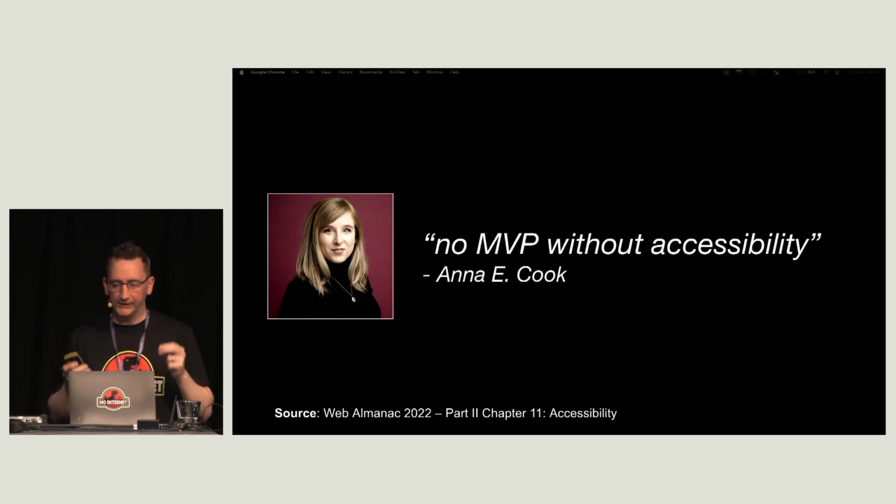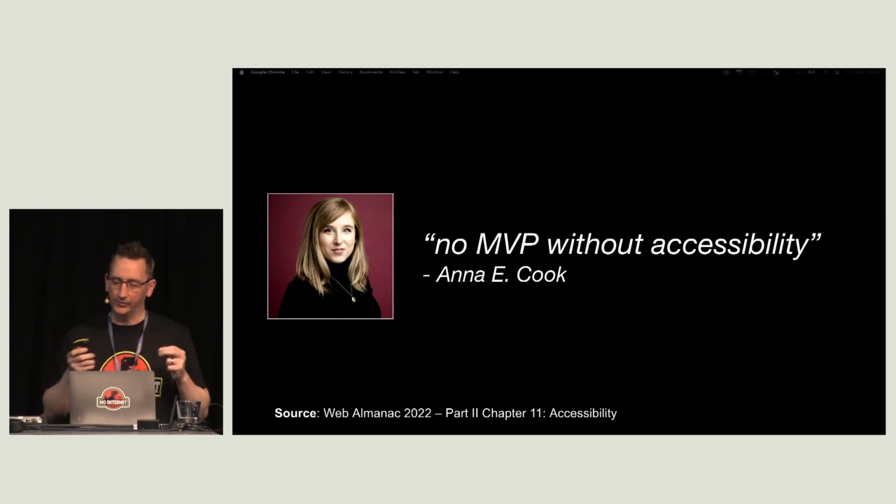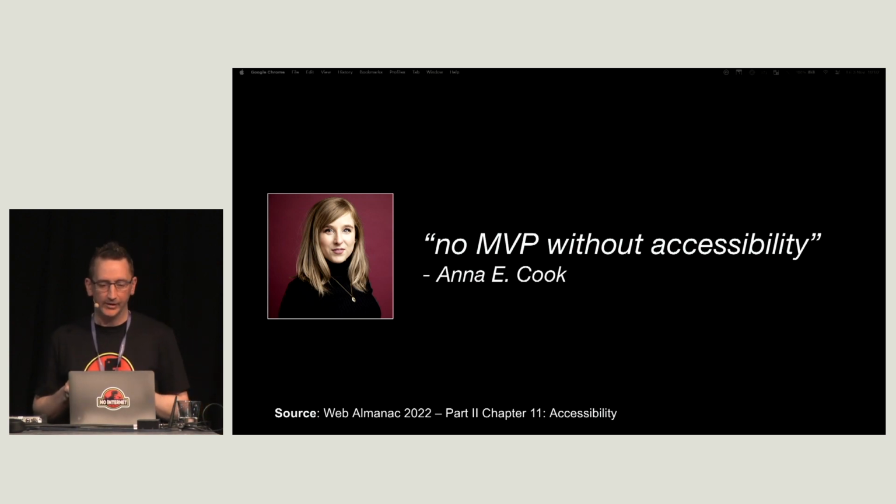Like Annie Cook once said, there's no MVP without accessibility. The web community needs to realize that a website only has a great user experience when that user experience works for everyone, irrespective of the device and assistive technology used. It's this user experience built for everyone that is going to be key to bridging the digital divide for all demographics. And web performance is an incredibly important part of delivering a good user experience.